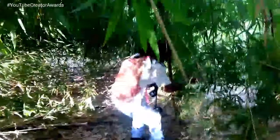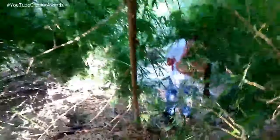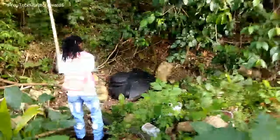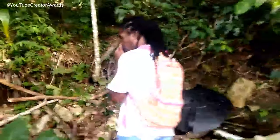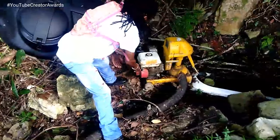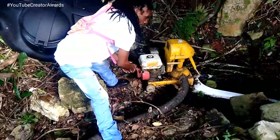Yeah, guys, where we're going, I'm going to be showing you a beautiful mineral spring, or we should say a small river, because the spring is big. I'm going to show you that too, guys. And this is that little stream right here.